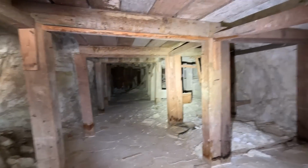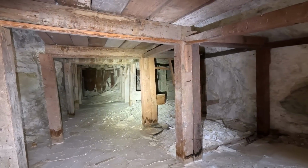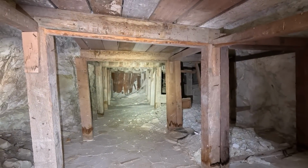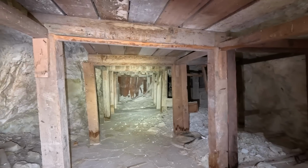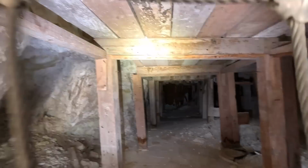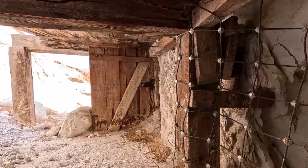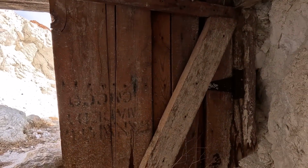Yeah, decent amount of shoring going on in here. But this one also gets collapsed within, looks like, 30 or 40 feet. So yeah, cool. We'll be headed down the road and check out another one or two mines, and then I'll be at the end of this one.